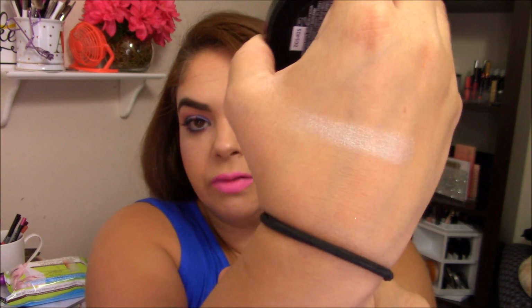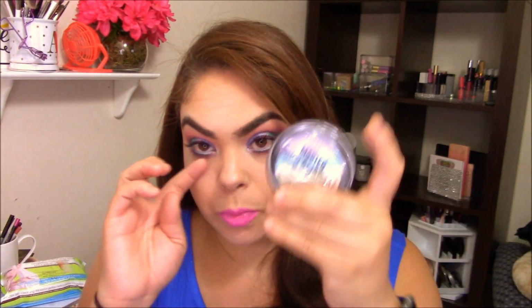I mean, in fact, if I swatch it for you guys, it just comes out blue. It's not much of an iridescent kind of a shade. So overall I was a little bit disappointed by this product. I did want to use something that was more iridescent and more colorful, just to play it up a little bit, but yeah, not super liking that product.